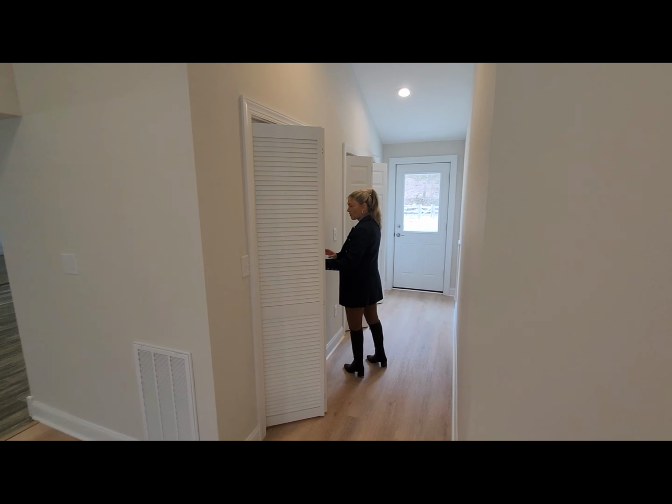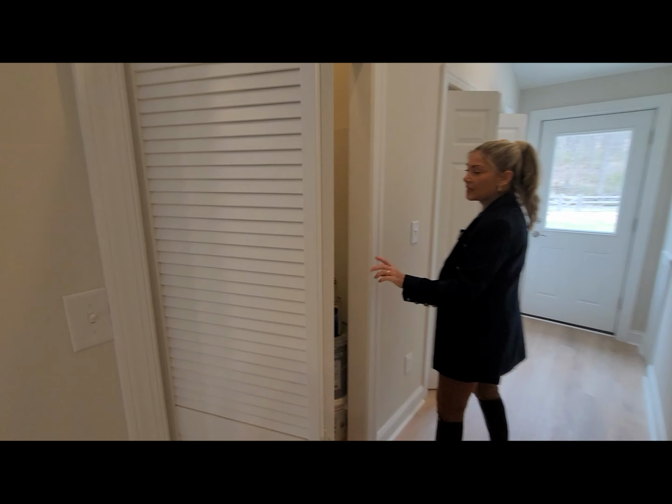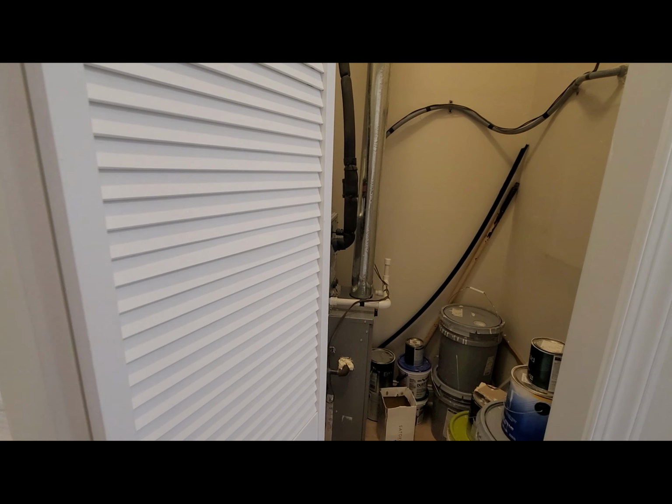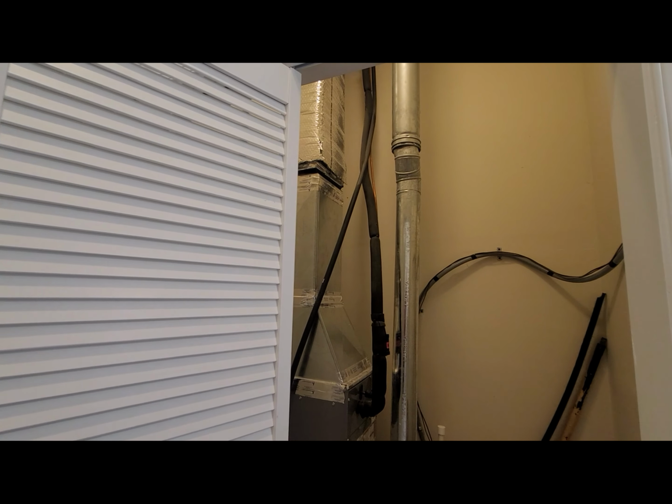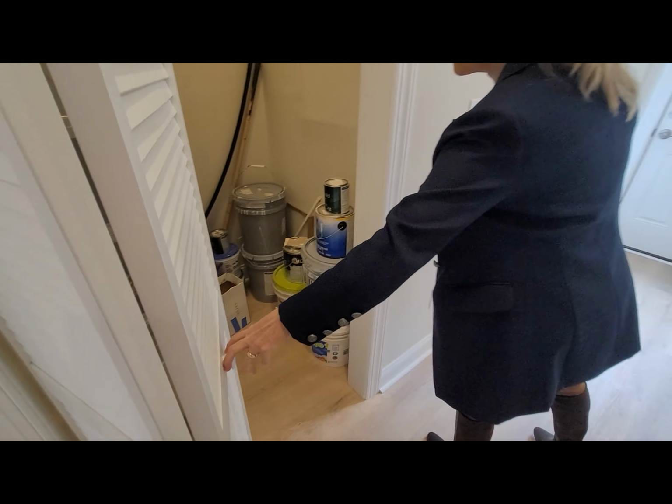and down the main hallway here. This is where you're going to find your new HVAC system. Sorry, that's squeaky. This is gas. So there's 2 large propane tanks on the property that are owned. So you can shop around for the best price for your propane.